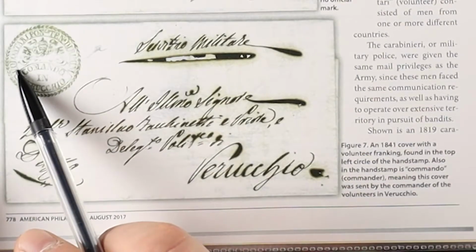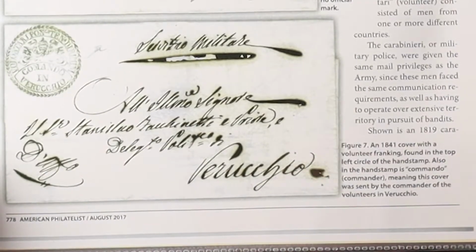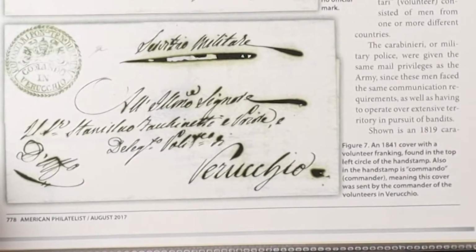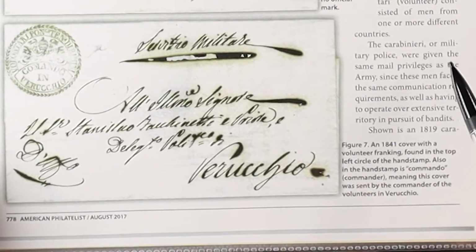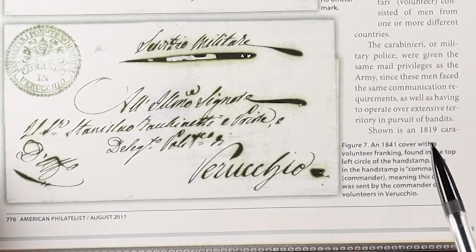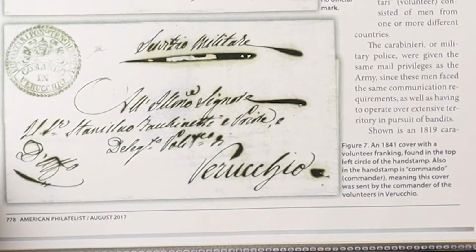Oh, there it is. Voluntary. So this volunteer unit commander consisted of men from one or more different countries. Okay. The Carabinieri, or military police, were given the same mail privileges as the army, since these men faced the same communication requirements, as well as having to operate over extensive territory in pursuit of bandits.